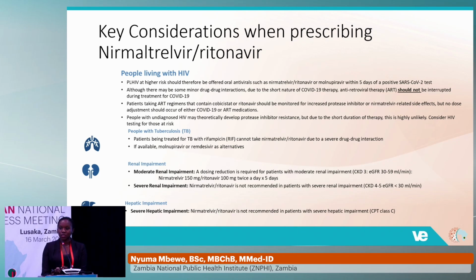And you'll notice that it's nirmatrelvir with ritonavir. Fortunately, there's no drug interactions with the ritonavir, and so it can be given to patients who are HIV positive without any dose adjustment. For patients with tuberculosis, there were concerns about rifampicin, and so there is consideration in those patients to give them remdesivir as an alternative if it's available.